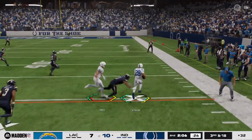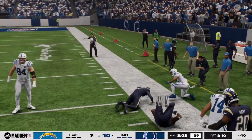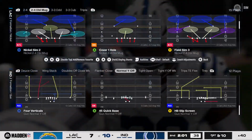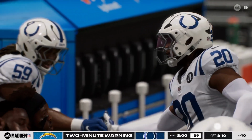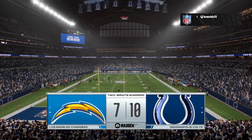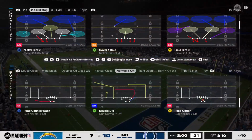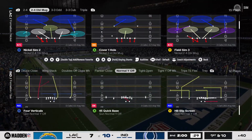Finding space at the 40. And he'll be taken down, but he does have 1st down yardage. How about that? They weather the storm of a 3rd and 17 to pick up the first. 2 minutes remaining in the first half. 10-7, our score.